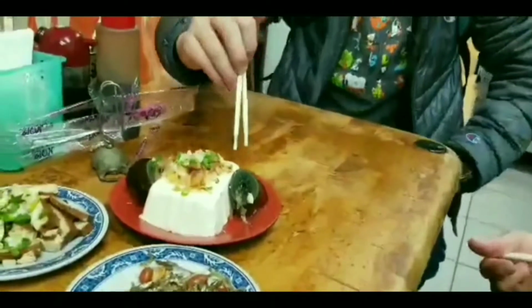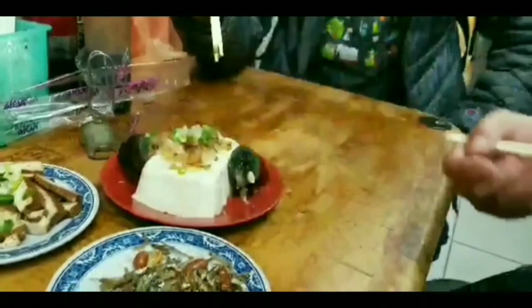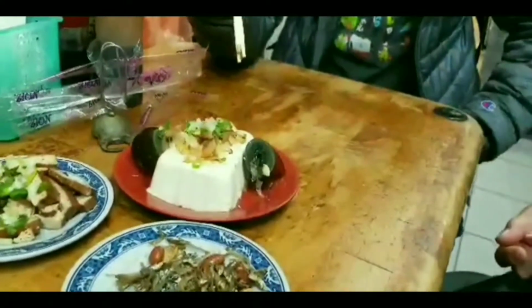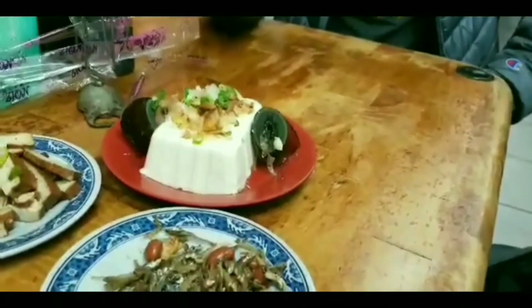What? Eat it. No, he says don't eat that. You're supposed to eat it. Just do what you need. Just eat the egg. You want me to eat that? That's what it's for. Just one bite.